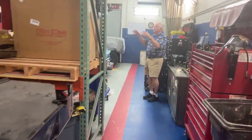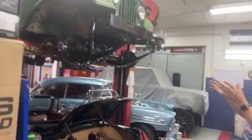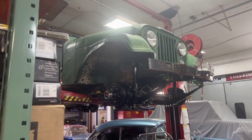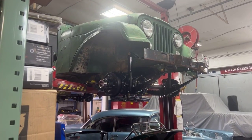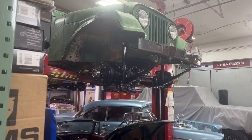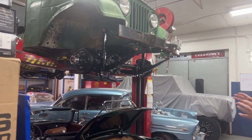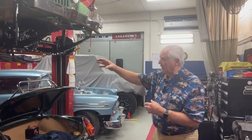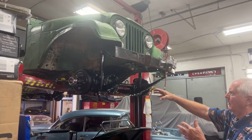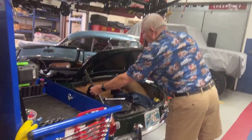At the very end of this part of the shop, you'll see that we have a CJ5 Jeep that we have started not restoring, but fixing all the things that we found wrong with it so that this gentleman and his siblings can use it on their ranch and enjoy driving it. It's going to end up getting painted, but it's not going to be a total restoration. You can see underneath it and right here, we've put in a lot of new parts on it. And by the way, everything that we put on, we paint so you can see what we've done.